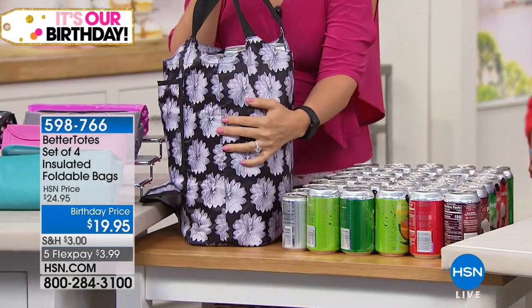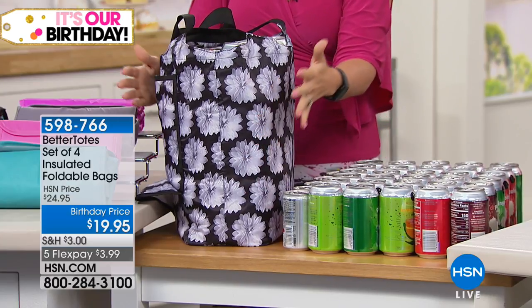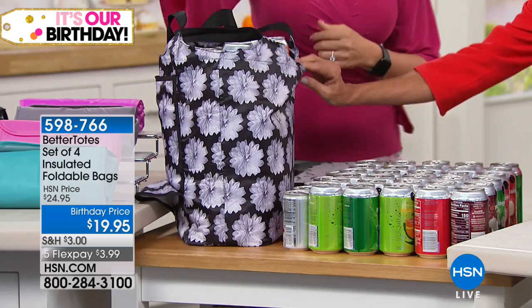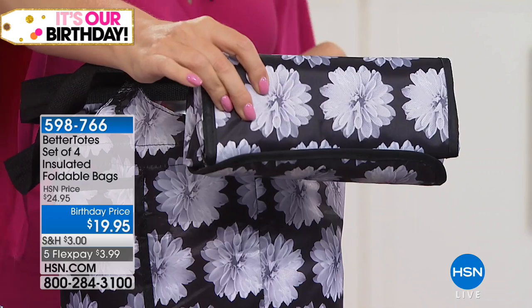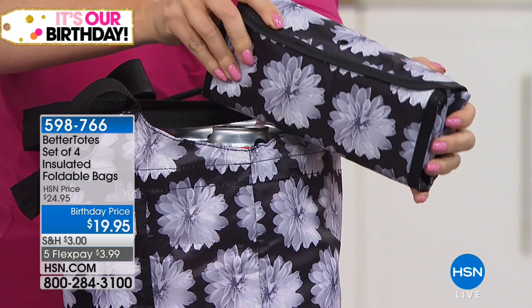So this is beautiful silky fabrication. You're going to be able to wipe this down if it happens to get a little bit dirty or messy. You have no problem setting this right on the sand if you are at the beach. And this is good too, because if they are chilled, you have that light insulation in there also. Exactly. It's so perfect for that. We love the beautiful pattern, and it's incredibly stylish as well.